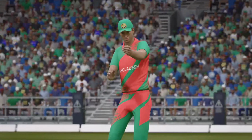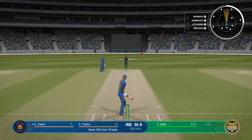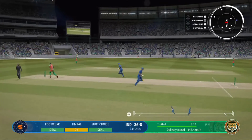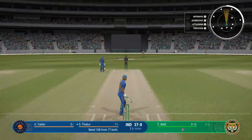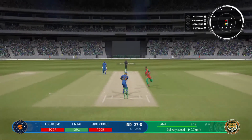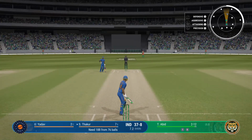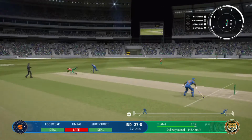It's flown into the crowd. To get that much power coming forward onto the front foot is just ridiculous. Couldn't get it through the field. Good pick up, big chance.